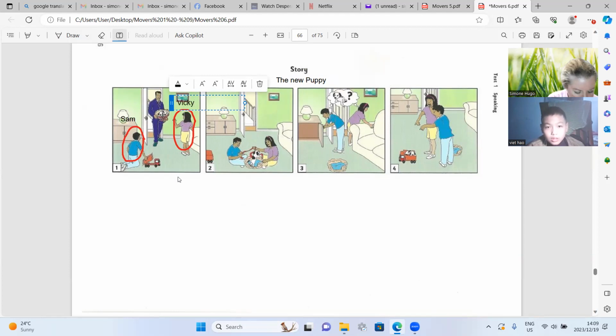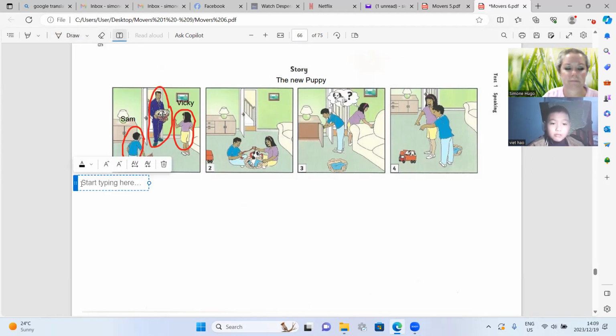Okay. And what is their dad doing? That is carrying the new puppy. That is bringing them a present. What is the present? It's a puppy.